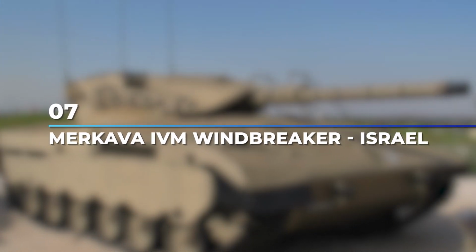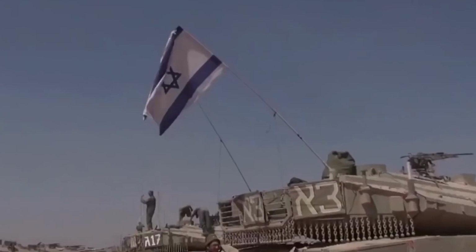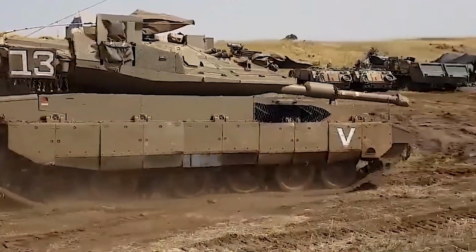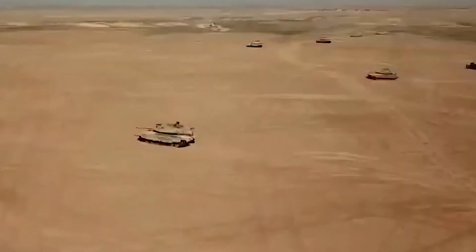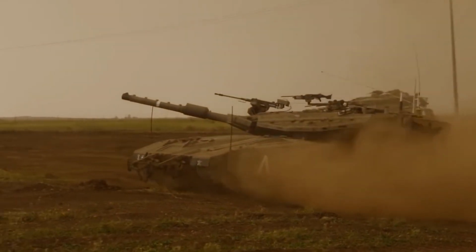Number 7, Merkava IV M Windbreaker, Israel. The Merkava Mark 4 main combat tank is Israel's most recent main battle tank. It is the successor to the Merkava Mark 3 that came before it. In 2004, the Merkava Mark 4 was adopted. It is one of the world's best protected tanks.